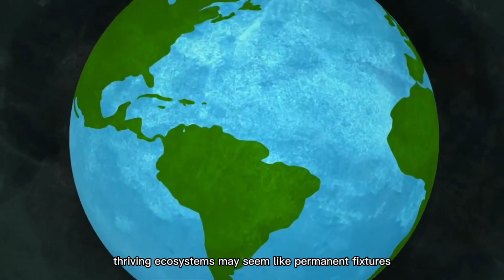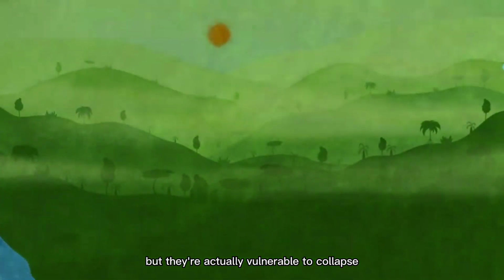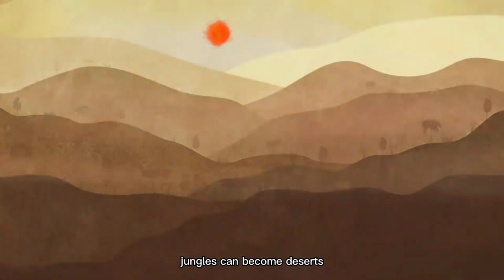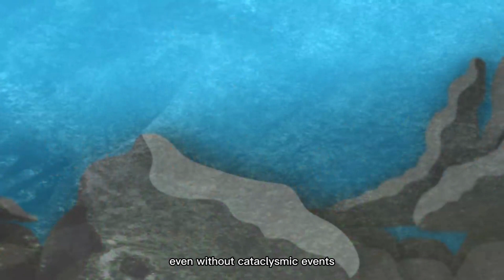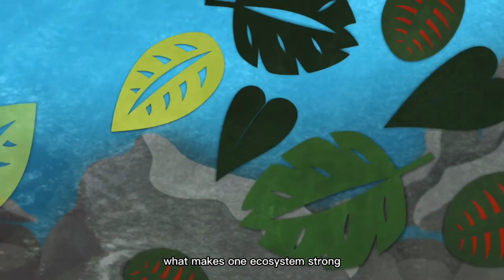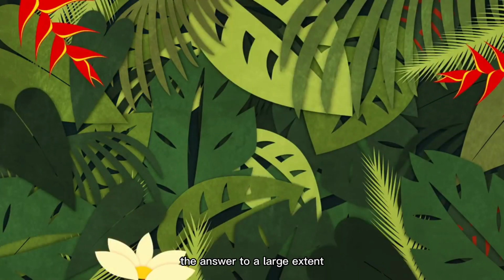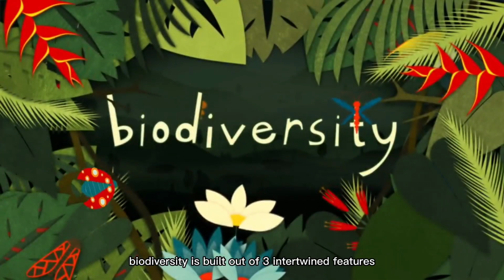Our planet's diverse, thriving ecosystems may seem like permanent fixtures, but they're actually vulnerable to collapse. Jungles can become deserts, and reefs can become lifeless rocks. Even without cataclysmic events like volcanoes and asteroids, what makes one ecosystem strong and another weak in the face of change? The answer, to a large extent, is biodiversity.